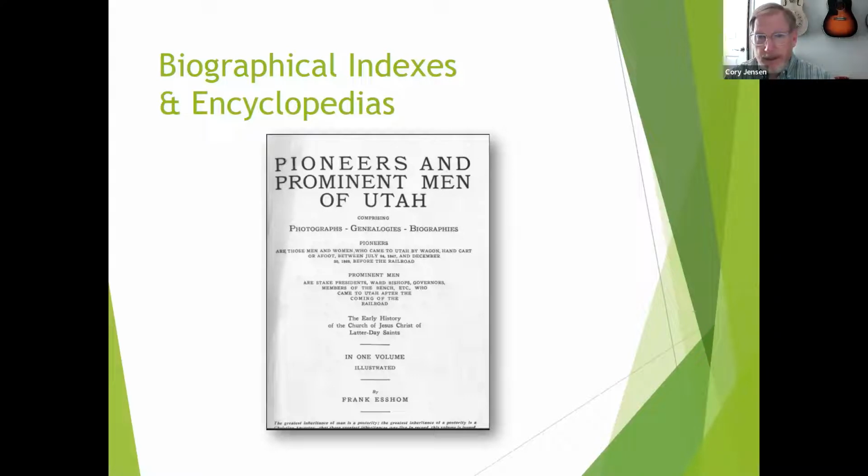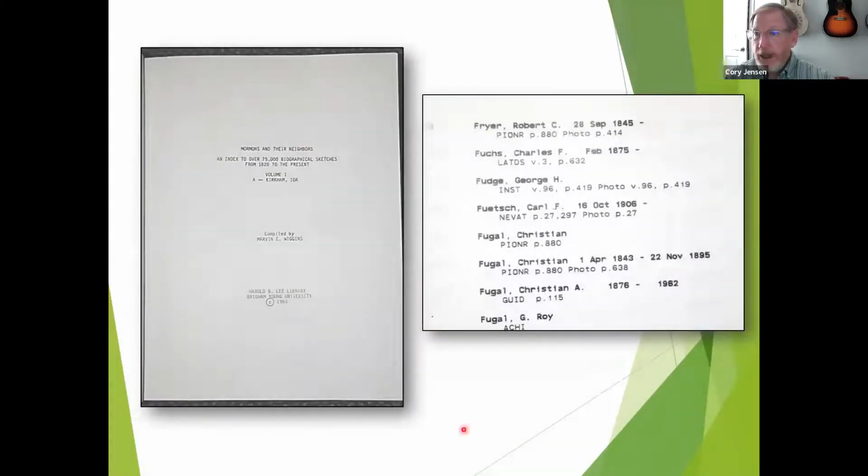A great one that I found researching was a research project at BYU called Mormons and Their Neighbors. And it's not just for Mormons, it's for most of the settlers from the late 1800s. This was a student project. They scanned all of the various biographical encyclopedias and indices that were available in the region and got a name. And then they put them in basically a guide to find what different biographical encyclopedias the person you're looking for is mentioned in.